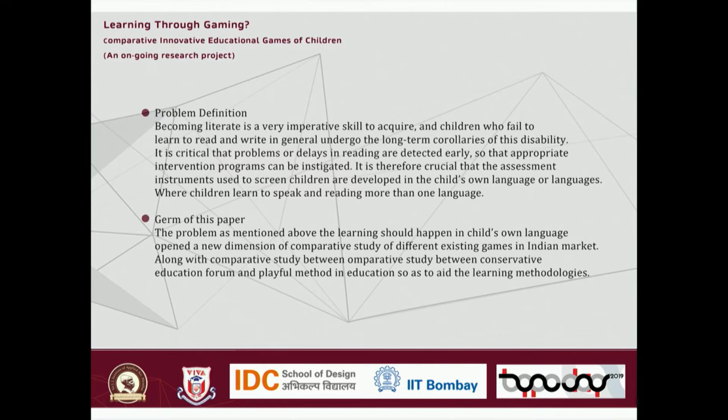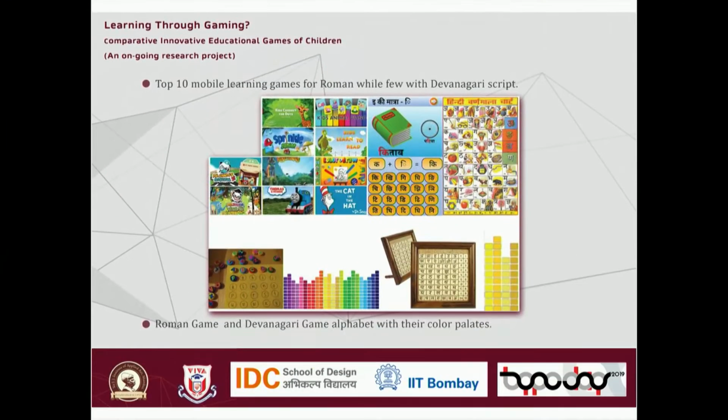It opens a new dimension for comparative study of different existing games in the Indian market, along with a comparative study between the conservative education format and the playful method in education, as an aid to learning methodologies. I would like to pay attention to this slide more, where these are the top 10 mobile apps that you can easily download on your Play Store. If you observe the color palette and the interactive user experience, the Roman games have more as compared to the Devanagari learning apps.